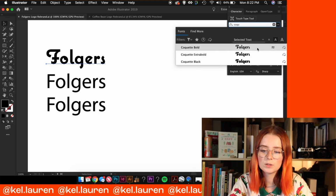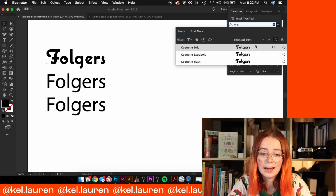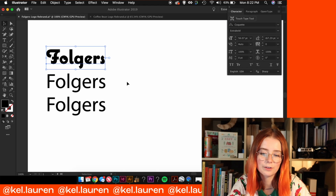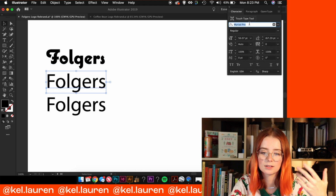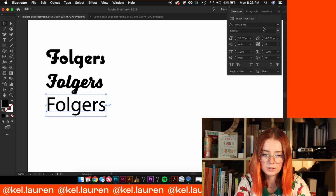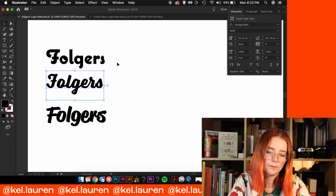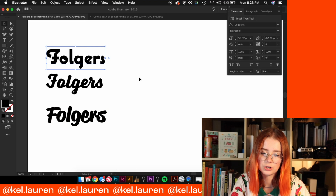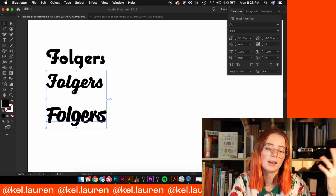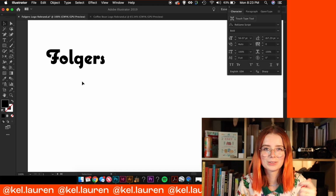Anyway, so this is one that I found yesterday. It's called Coquette, and I really am into this. It's got a few of these really great weights, so I'm just gonna select the extra bold, then I'm gonna go and add Voltage and Reclaim. So a little bit more of a marker font, a traditional script, and more of a cursive style font. Now, I'm biased and I already kind of know what I want, so that's the one we're going with.